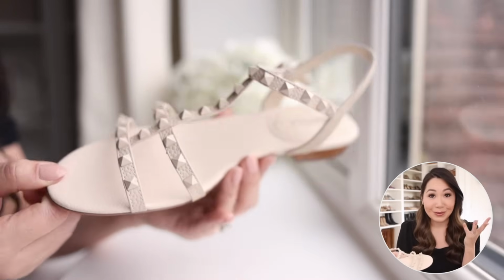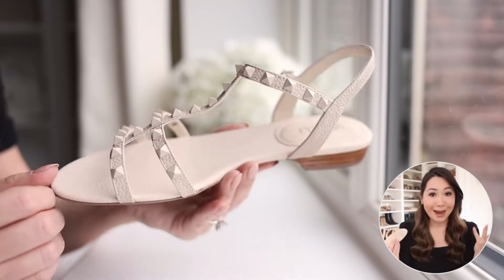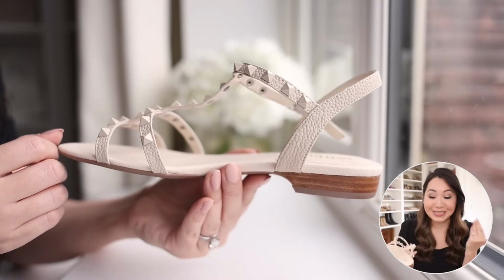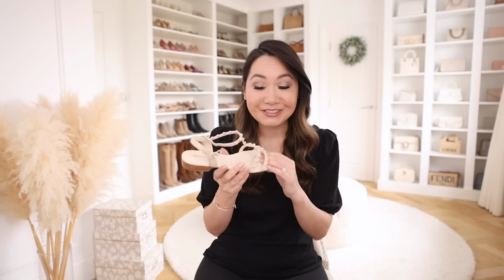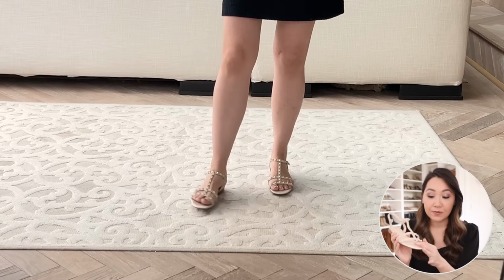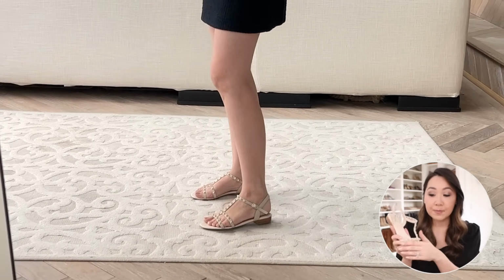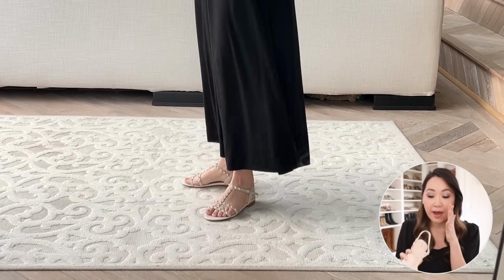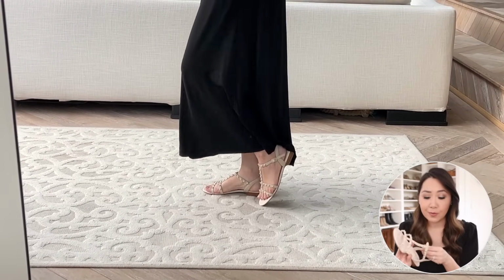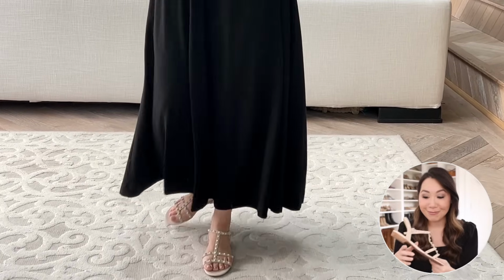Funnily enough, these actually feel way nicer quality than the Valentino ones, even though these are obviously a fraction of the price of my Valentino version. So go figure. Time will tell, obviously, but I am actually really excited about these. I think they are really lovely and neutral, so I just went for the nice white option. So it's a white stud on the white leather, simple kind of cage design, but it doesn't go too high up, so really, really nice and simple. Completely flat except for a very small heel, so hopefully very, very practical.